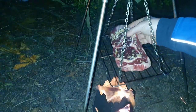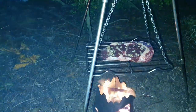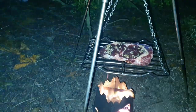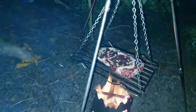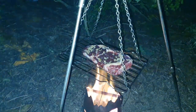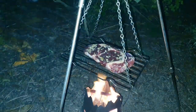Right, I'm going to put the steak on top, and I'm slowly going to let it cook away by moving it up and down as and when I need to do. But for now, that looks perfect heat, that, doesn't it? Perfect heat and perfect distance away from the stove. I've got some more I can pull it up to if I need to move it out of the way completely.